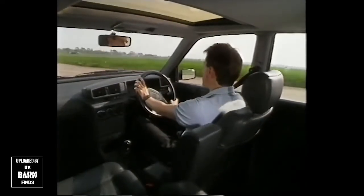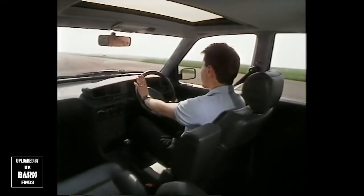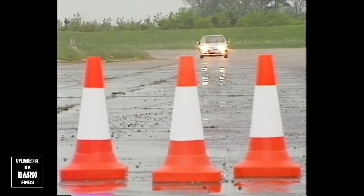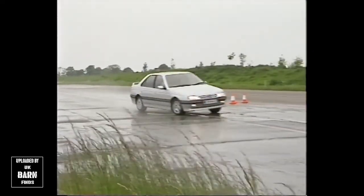Let's try out those new third generation Bendix ABS brakes fitted as standard. We're approaching some cones here. Let's treat them as if they're pedestrians. We're doing 90 miles an hour. We're a few feet away now on the brakes, and we can still turn and miss them.